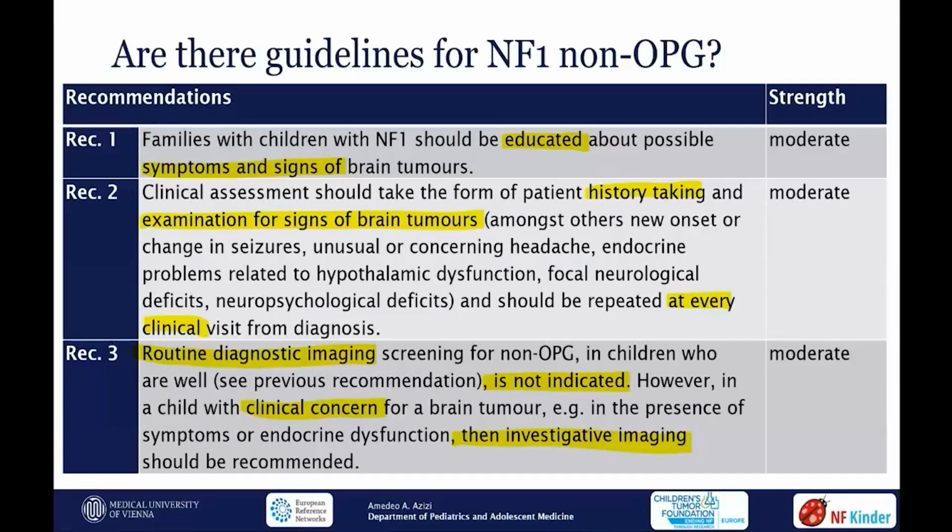And there are those guidelines of the Gutmann group also for children with non-optic pathway glioma. What these guidelines say is that the families and patients should be educated about symptoms and signs of brain tumors. We should take a history and check for these signs and symptoms at every clinical visit. Routine diagnostic imaging for screening is not recommended, although if there is any clinical concern, then of course you should do investigative imaging.